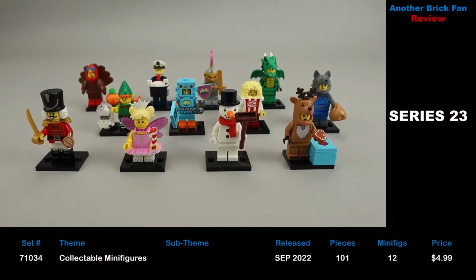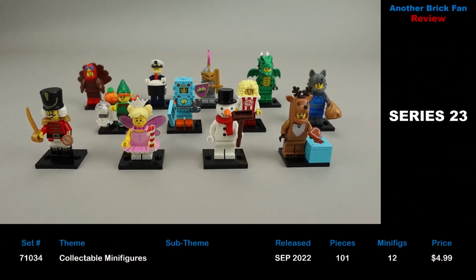This is set 71034. It was released in September 2022. It has a total of 101 pieces, 12 minifigures. Each comes in its own blind bag that cost $5 each. So if you get all 12 of them on your first try, it's going to cost you $60 for this set.